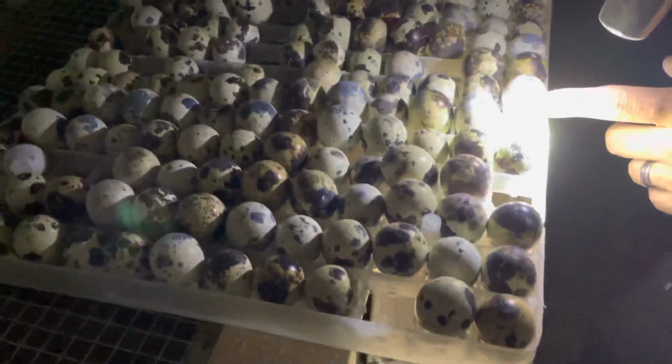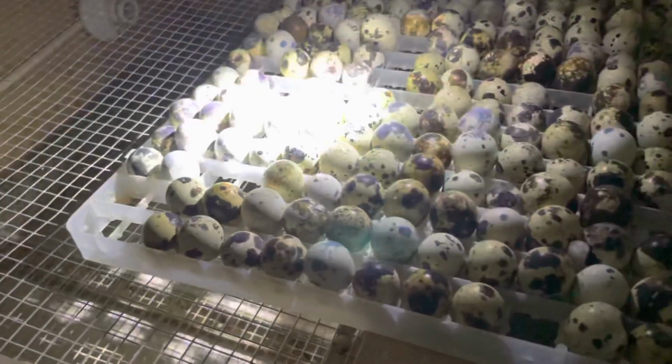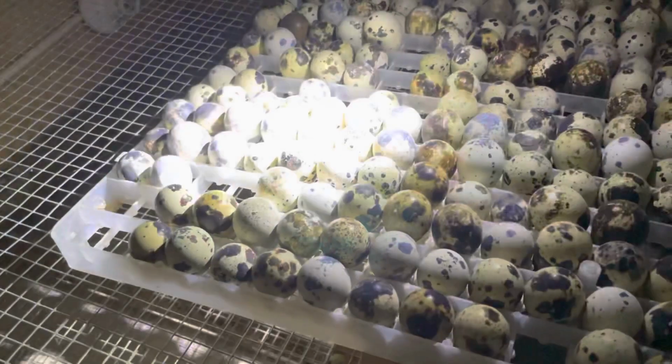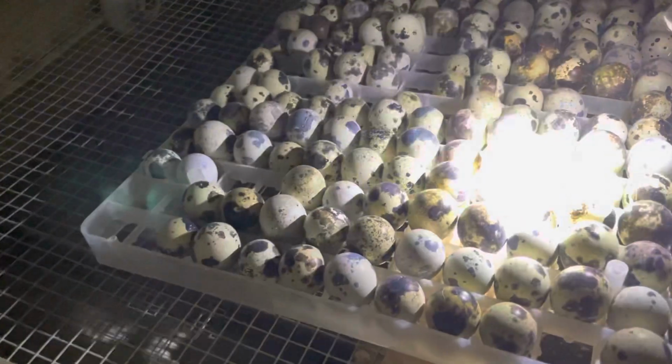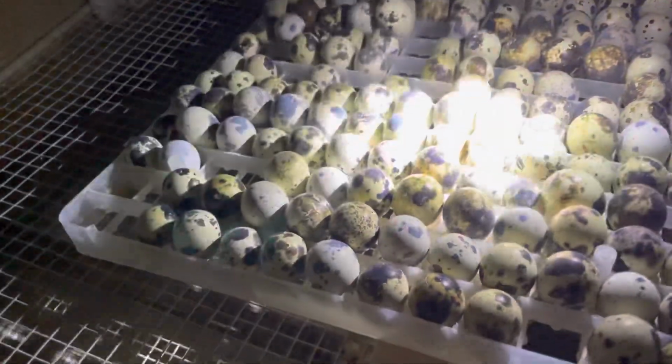Row 10, which is an experiment of ours, is 3 rows, and so 13 times 3 is 39, and we only had 1 missing. That is awesome. Which is a 97.4% fertility rate.